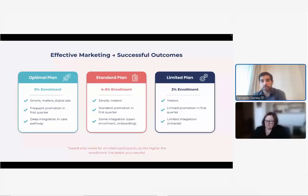In order for us to be part of the solution, we need to actually work with our clients to make sure that we disseminate knowledge about Sword throughout the population. And again, the good part is all of this is covered by performance guarantee. So the more marketing access that we have, the more people we can engage.